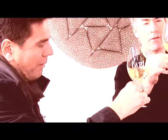A lot of people who would like to be able to swirl a wine have great difficulty doing that. The tip is just to hold it on the table and do it on the table like this. That way you can never spill it, you can never knock it over. Especially if you've had a few.